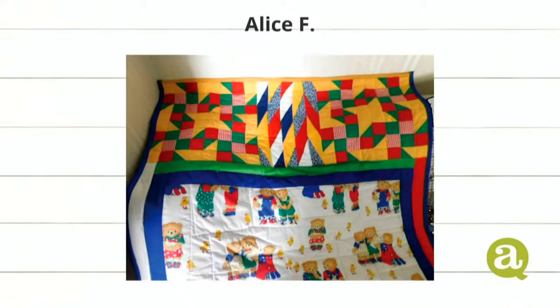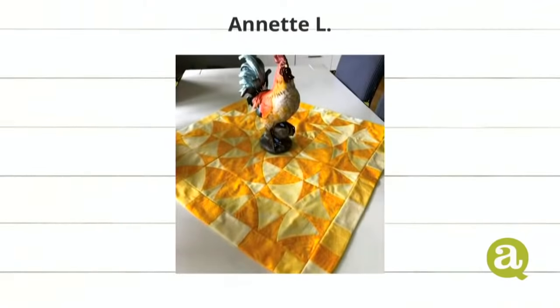Good job. Next, we have this cute little table topper by Annette L. Okay, Christina, what's the die? It's Winding Ways, right? Winding Ways, yes. Good job. I love the bright summer colors, the orange and the yellow. And the rooster is super cute. I love that so much. I want one. We could find you one, I'm sure.